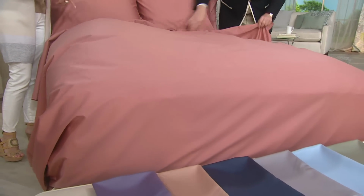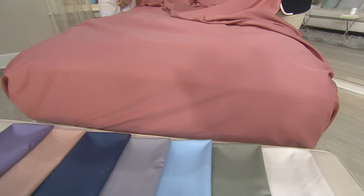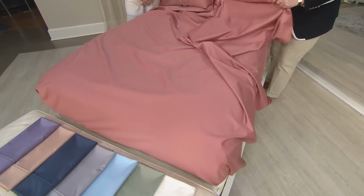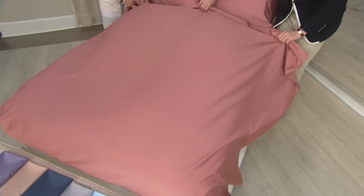And if you have to refresh your sheets, any one of the wrinkle defense sheet sets will do. But why this one? Tell me about the 600 thread count. It's 600 thread count, and why that's special is for a lot of people, 1,000 thread count is too stiff, and 200 or 300 is too flimsy. So this hits that perfect sweet spot of luxury and comfort.